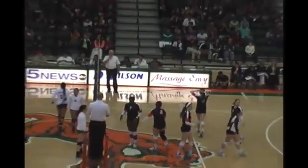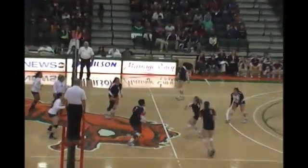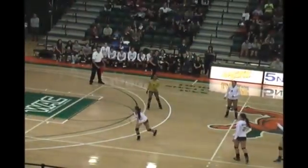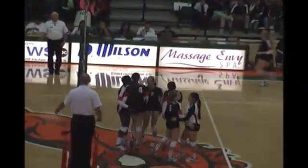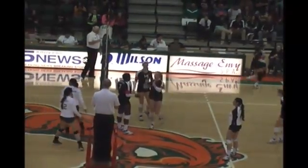Warriors trail by 4. I'm telling you, the Lady Warriors, they got to get something going here. The force that they had on that one to pound that one down, that's what they got to get going here. Chargers getting this ball. Chargers get that ball sent back to them. That'll be good for a Charger point, and that'll bring up a 16-11 game here. Warriors trail by 5 again.